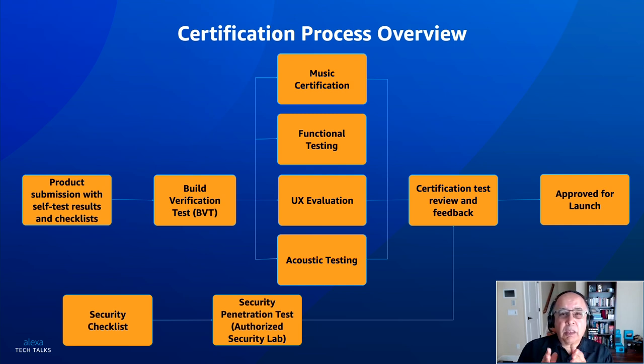Initially, the device maker has to complete an intake form to let us and the lab know exactly what is being tested, what languages are being tested, and what your launch date is, so that we know what the timeline is to get these things tested and available to you. And also what features you support, as well as the music services you support, and so on.